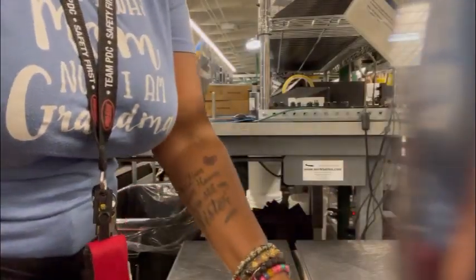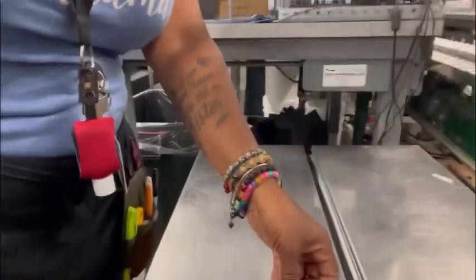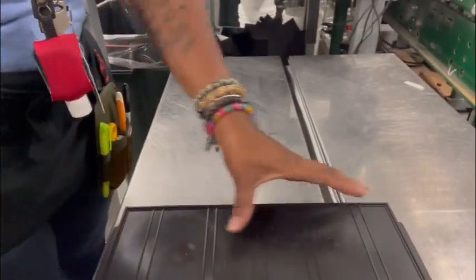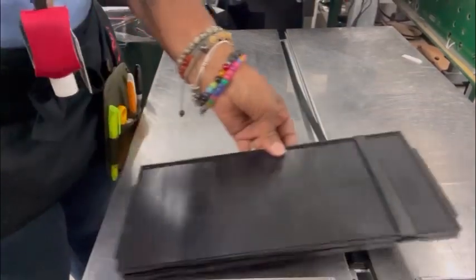Once I put the top on properly, I have to bring it over to the machine and seal it. I'm trying to adjust the camera so you guys can see. There. So those are the parts. And I have to put the strap on. See, the strap holds the lid on top.